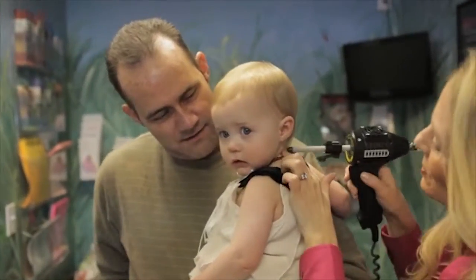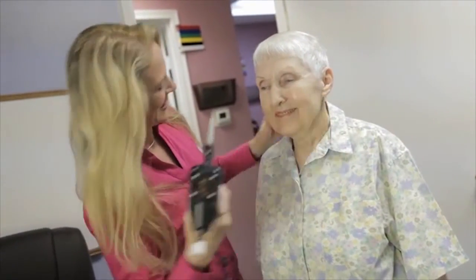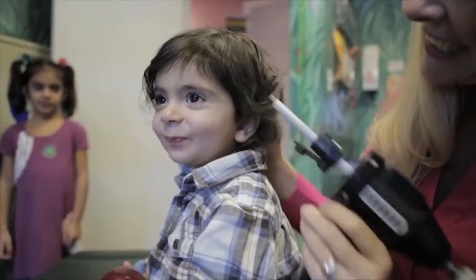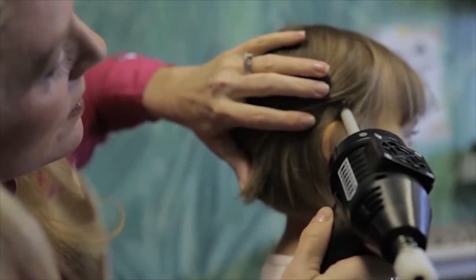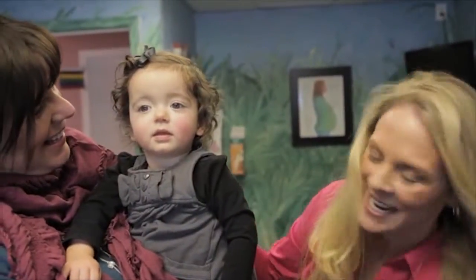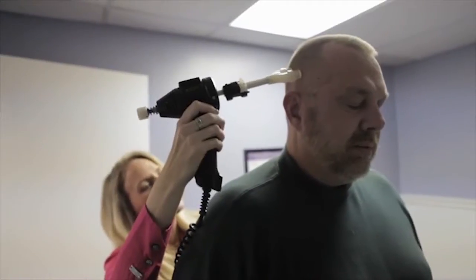We use KST and the arthrostim on everyone. My youngest patient was 2 minutes old. My oldest patient is over 100. So we can treat a wide range of people and a wide range of ailments. It makes a huge difference in your overall health. With the arthrostim, we can gently adjust your cranial bones, which traditional chiropractic cannot address. We can adjust in a lot of different areas. We do a lot of things like sternal work and ribs, and it makes a huge difference in your overall health.